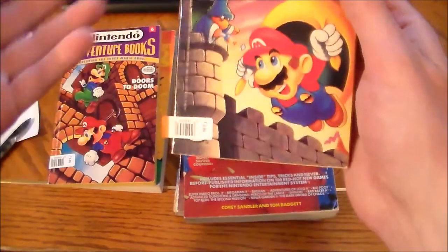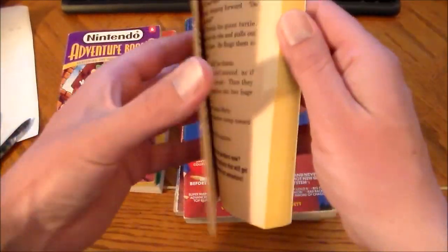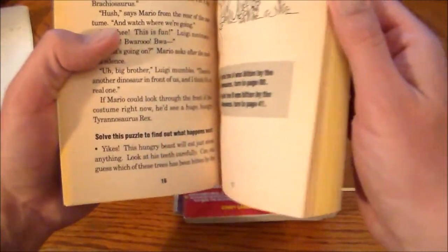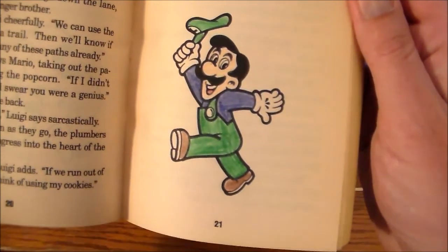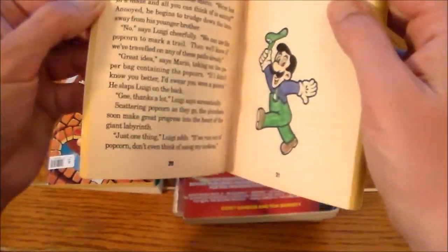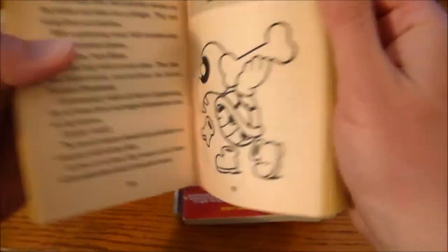$4 each. Would you buy one of these for $4? I think you would. If you're watching this video, I think you probably would. And obviously, I would as well. They're pretty neat. I don't know. I colored in Luigi. Good coloring job though. Shout out to whomever it was that owned this issue. That's kind of cool.